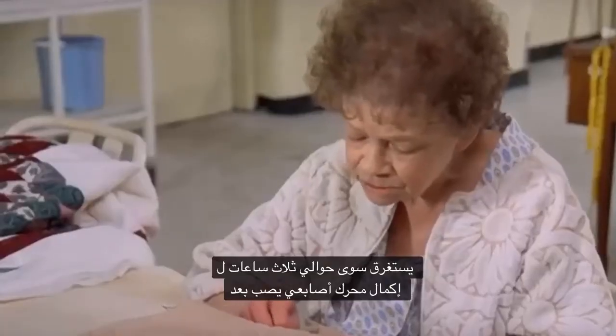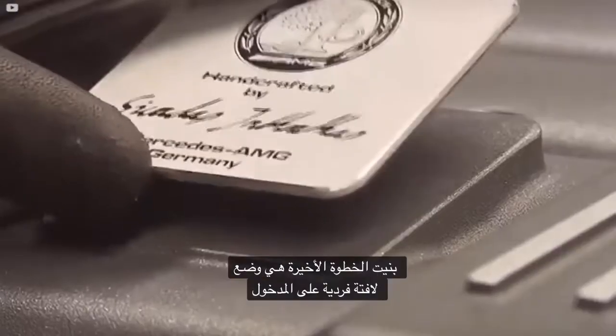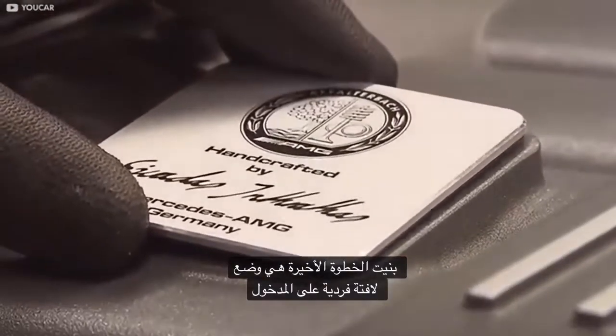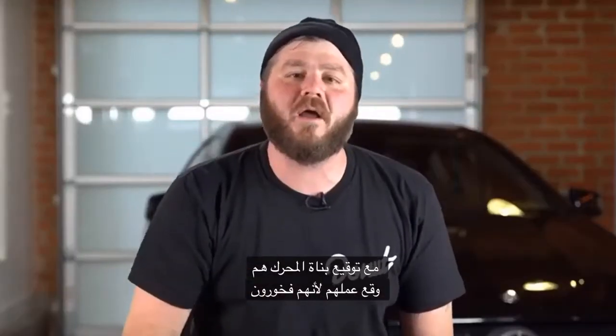My fingers hurt. After each engine is built, the final step is placing an individualized placard on the intake with the engine builder's signature. They sign their work because they're proud of it.